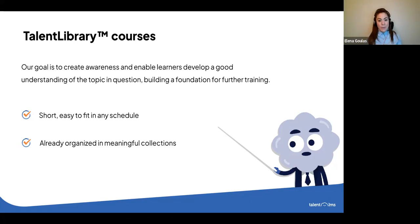But of course, don't get me wrong, there's no restriction to pick any courses from any different collection and create your own custom learning path if needed. So for our customer service launch and updates, within the library and following our latest release, there are now 55 courses available to support your customer facing teams.